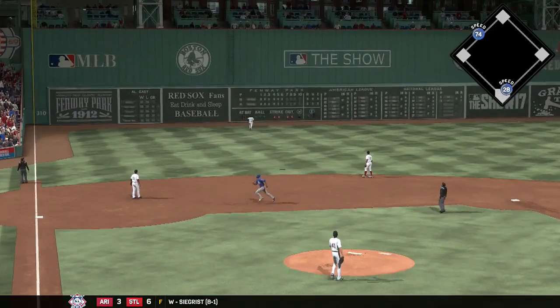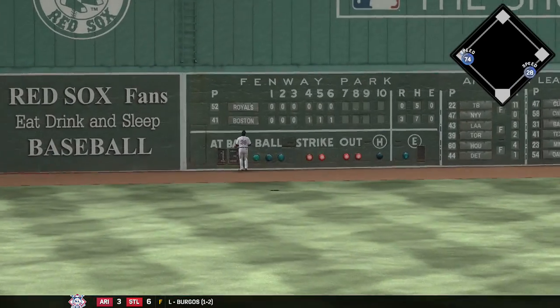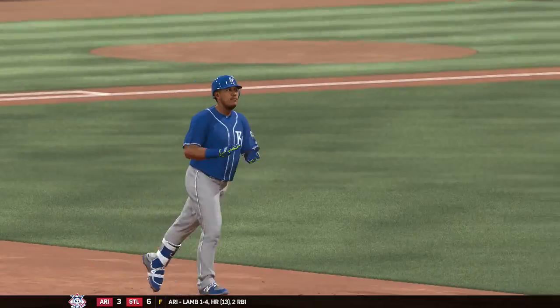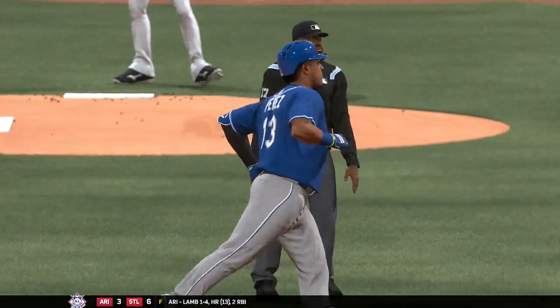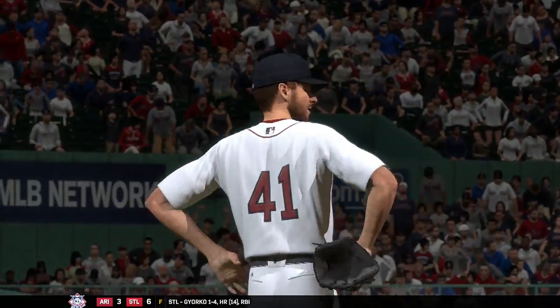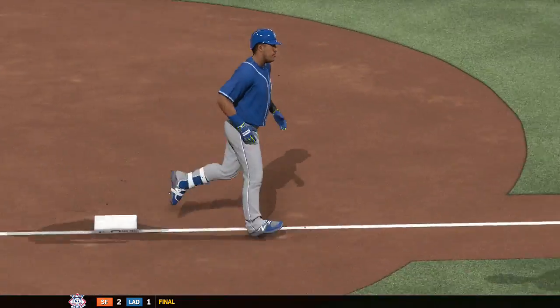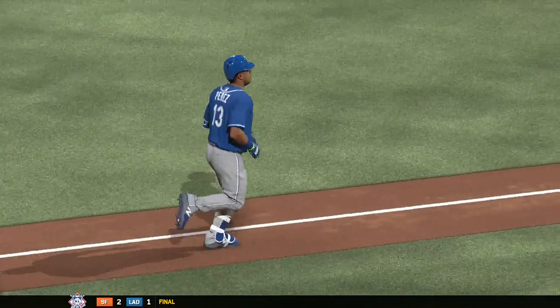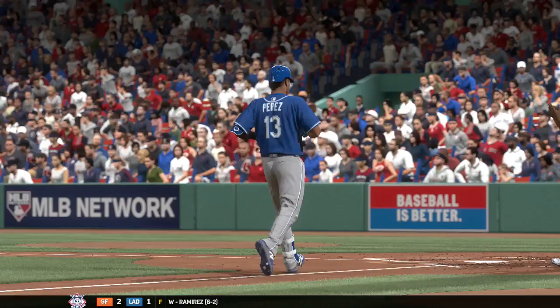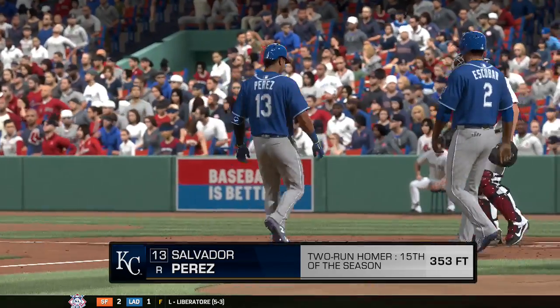There's a swing, and he sends a ball high in the air into left field. Castillo going back, and it's gone into the monster seats. It's a two-run shot to straightaway left. Home run number 15 for him thus far. And the Royals have cut it to 1. It's now a 3-2 score.